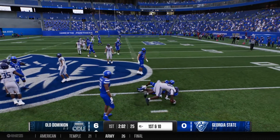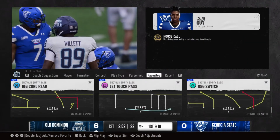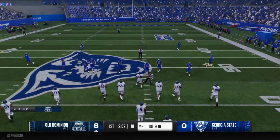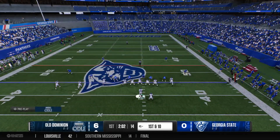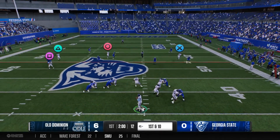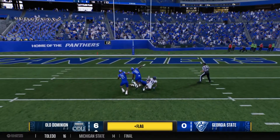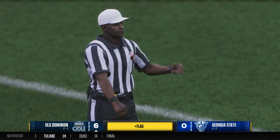And the coverage team is able to make the tackle. Old Dominion has the ball back. The Monarchs will send the offense onto the field. They've got the lead here. Last time they settled for a field goal, but they've got to find that balance between being aggressive and careful. He's going to let one fly down the middle. And he pulls it in inside the 15-yard line.